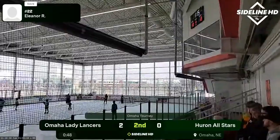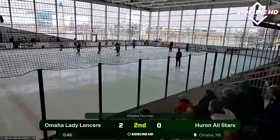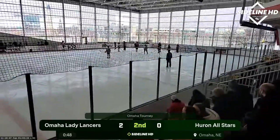1:15 to go in the second period. And out comes Ellie, Caitlin, and Olivia. Jaden and Gretchen on defense.